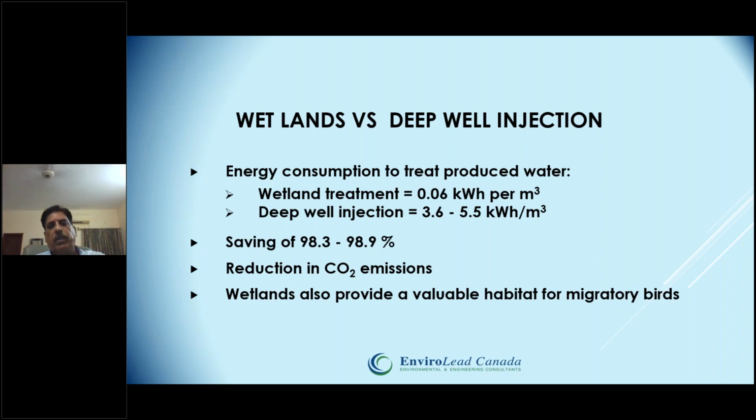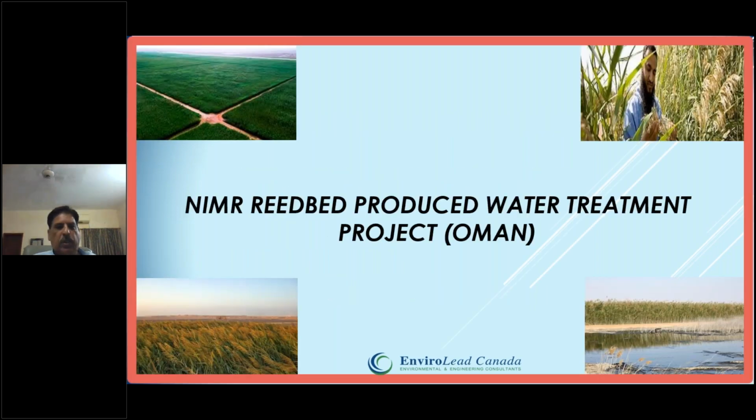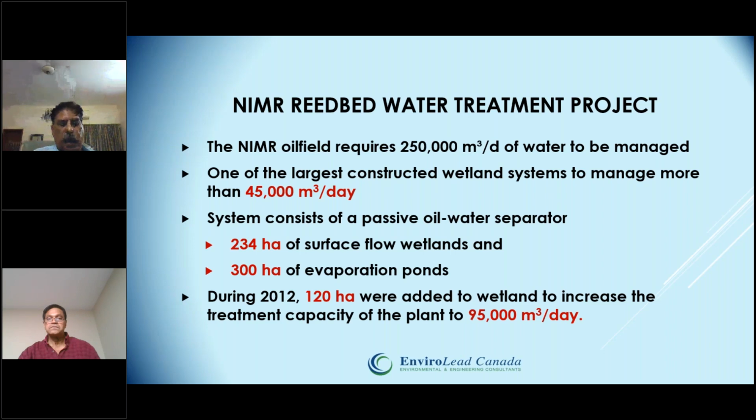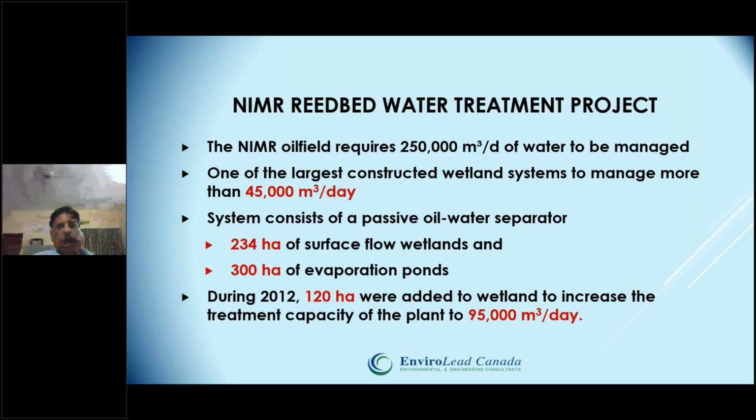I will be introducing one of the world's biggest projects called NIMR in Oman. What they have done is they have used wetlands to get rid of the oil. The oil field requires 250,000 cubic meters per day of water to be treated. So they started with 45,000 cubic meters per day. The system consisted of passive water separators, and they used 234 hectares of surface flow wetlands and 300 hectares for evaporation ponds.